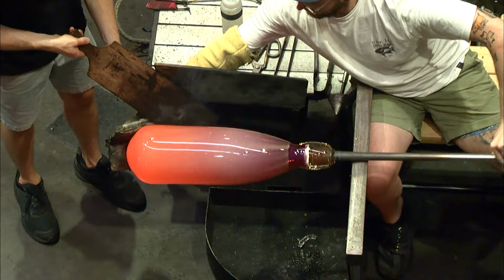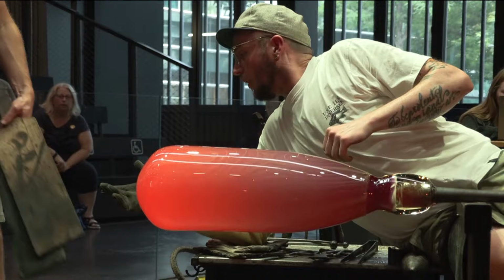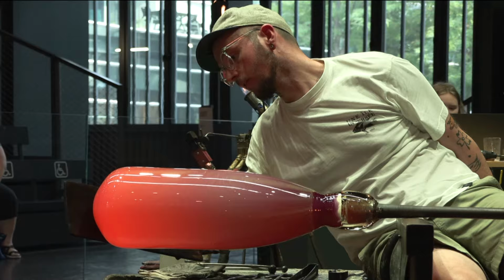Also making sure to keep track of his thicknesses as well. He doesn't want any areas to get too thin on this. He's going to be attaching other parts to it. We want to make sure it's thick enough that making those connections, they can be nice and robust. So just getting that all shaped up here.